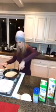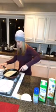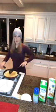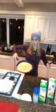So anyways, here is my pancake, and I'm just going to flip it here, just like that. Look at that. These are so easy, you guys. Seriously, I've been living off of these for the last 3 years. Like I said, I make 5 of them in advance, 1 for every day of the week.